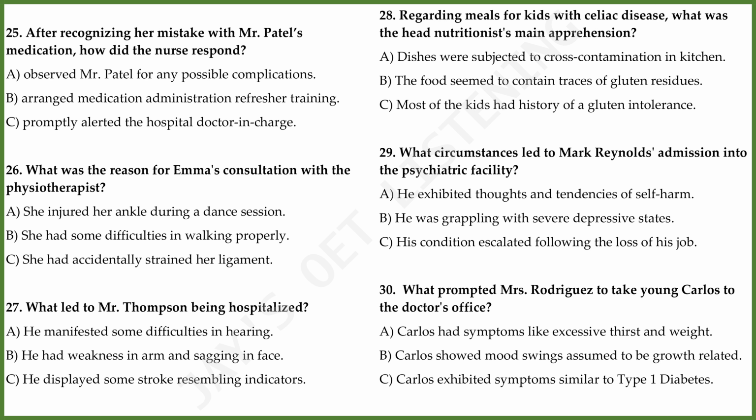Now look at question 27. Mr. Thompson was brought in earlier this week due to a suspected stroke. He displayed symptoms of facial drooping, arm weakness, and slurred speech when he first arrived. He's a 75-year-old retired teacher with a past medical history of hypertension and type 2 diabetes. His meals need to be pureed because of his swallowing difficulties. Thankfully, he has no known drug allergies.